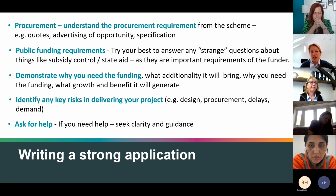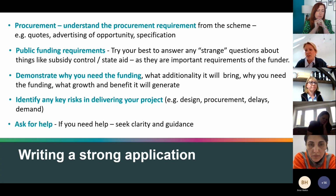Identify any risks in delivering your project. So any project comes with its risks. It's really important to identify those, but to identify how you will overcome those. So there might be design, procurement, delays, demand. We've had major issues with businesses with grants, especially where they can't get the equipment, or they can't get the service in the timescales that we're asking them to do that.